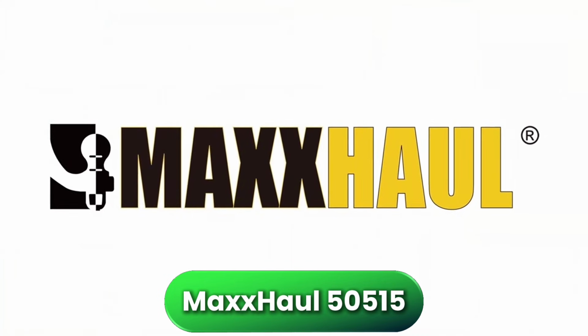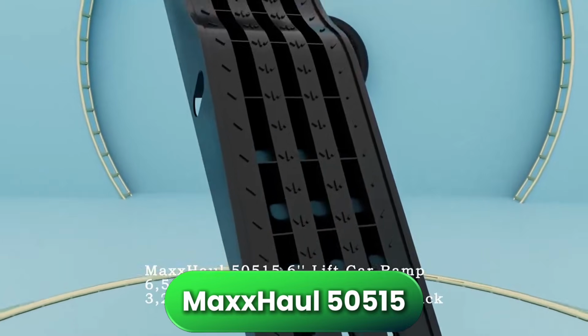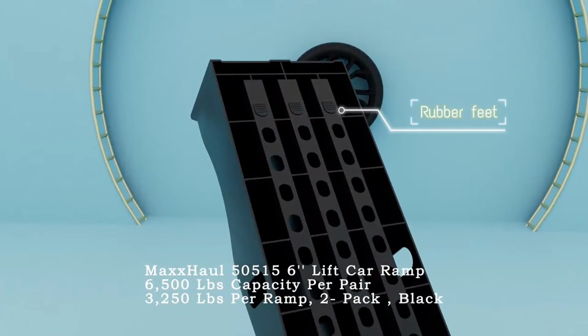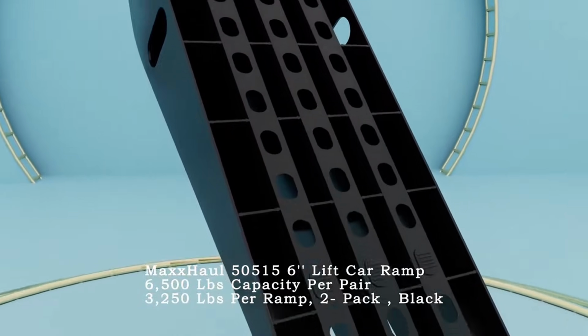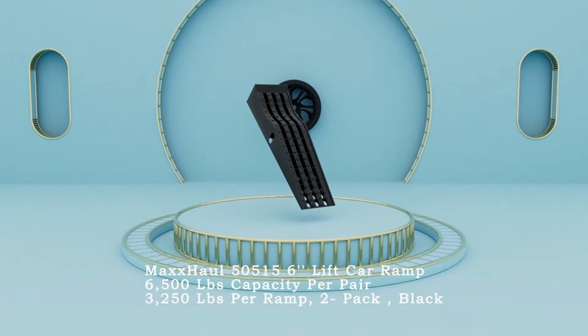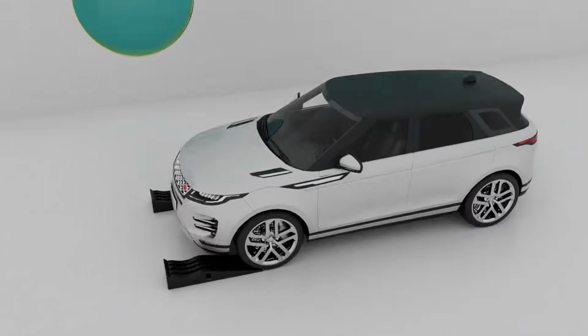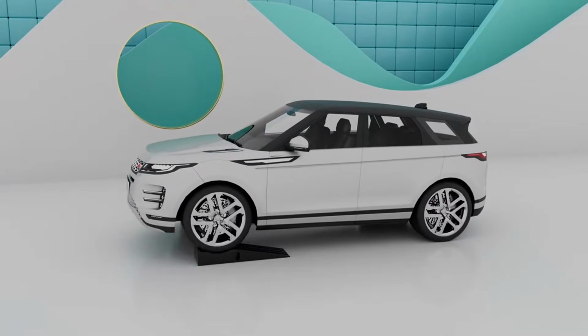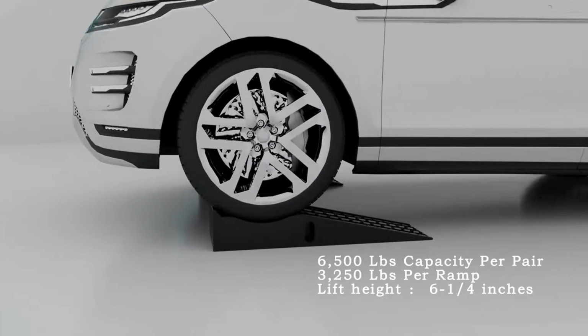Starting things off with the Maxhaul 50515, this is your classic workhorse ramp set. Each ramp gives you a 6-inch lift and supports up to 3,250 pounds, so you're looking at a 6,500 pound capacity per pair. Made of heavy-duty steel, they're powder-coated to fight off rust, and the surface has a grid-style tread pattern that adds traction for your tires.